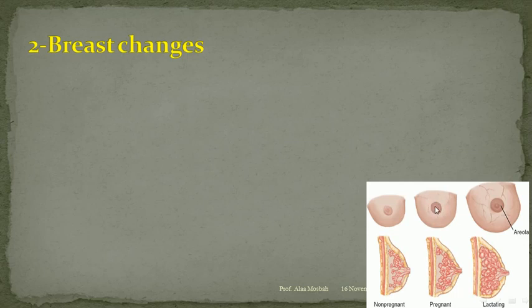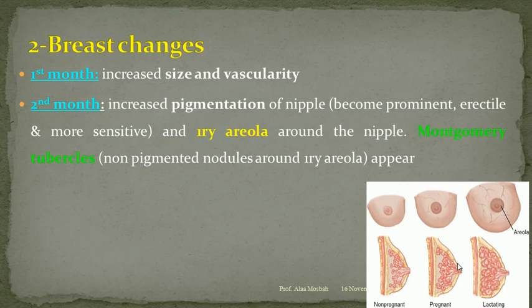The nipple becomes more prominent and sensitive. There is an increase in size more and more under the effect of prolactin hormone during the lactation period. So let us go into details. In the first month, increase in size and vascularity. In the second month, increased pigmentation of the nipple, which becomes prominent, erectile, more sensitive, and the primary areola develops around the nipple. Also, there are tubercles called Montgomery tubercles, non-pigmented nodules around the primary areola.